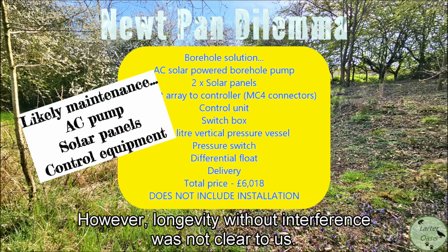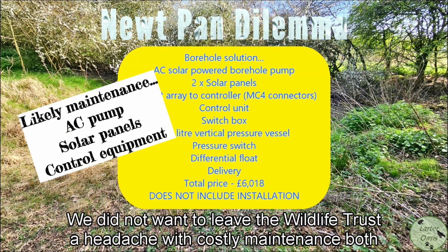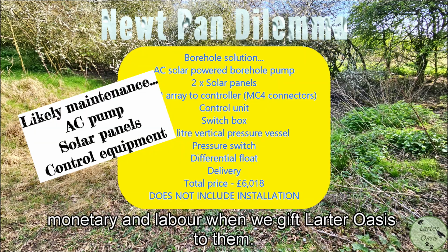However, longevity without interference was not clear to us. We did not want to leave the Wildlife Trust a headache with costly maintenance, both monetary and labour, when we gift Larter Oasis to them.